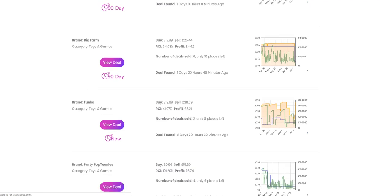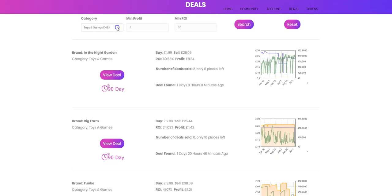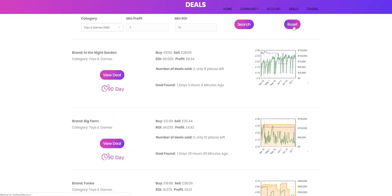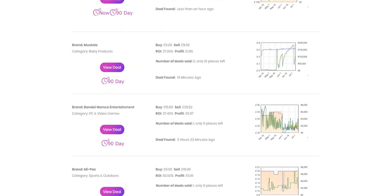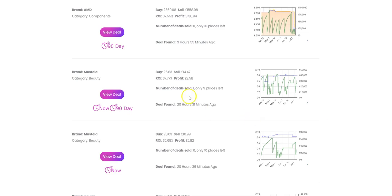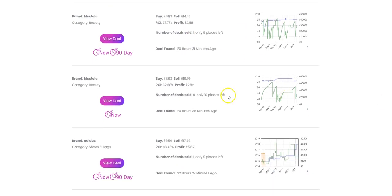and you can look through. And okay, I've still got these filters here. I'm going to reset it so I just get the current deals, the most up-to-date ones. This one's not been bought yet, so I'm going to try and find a current one that's not been bought. Yeah, as you can see though, people do react to these quite quickly. Okay, here you go.